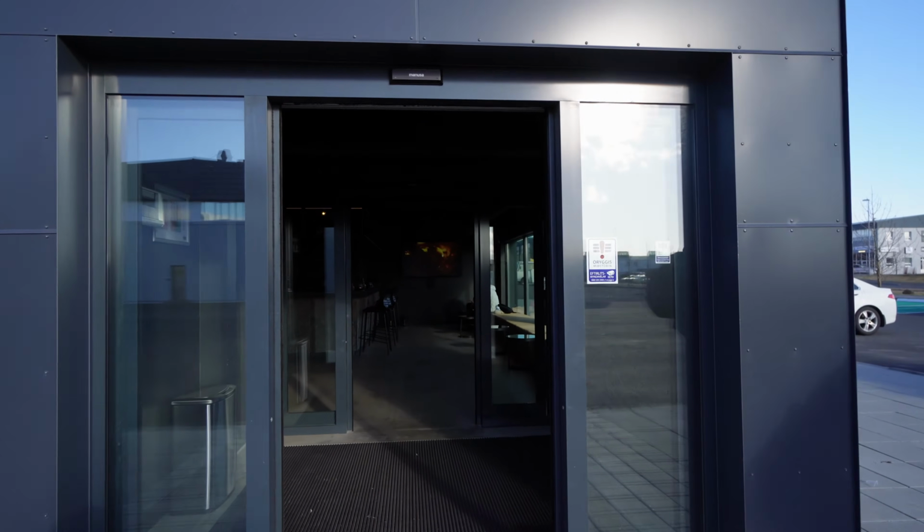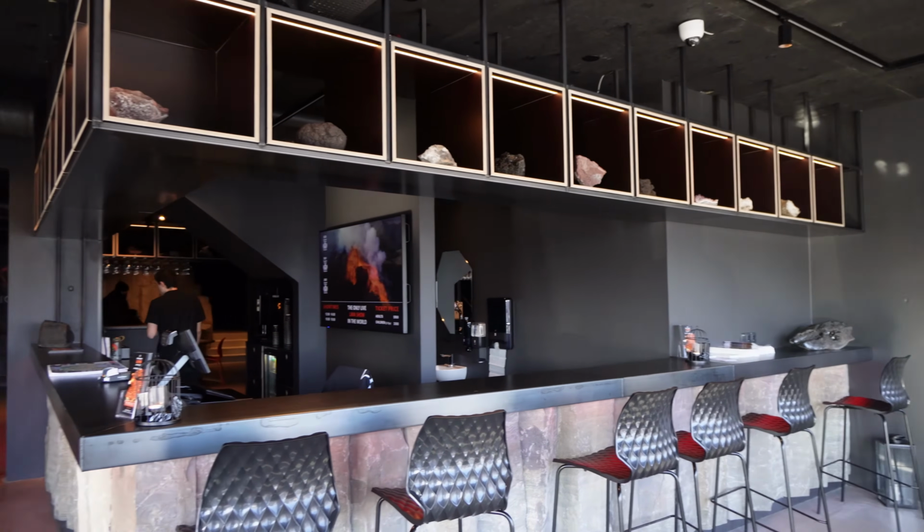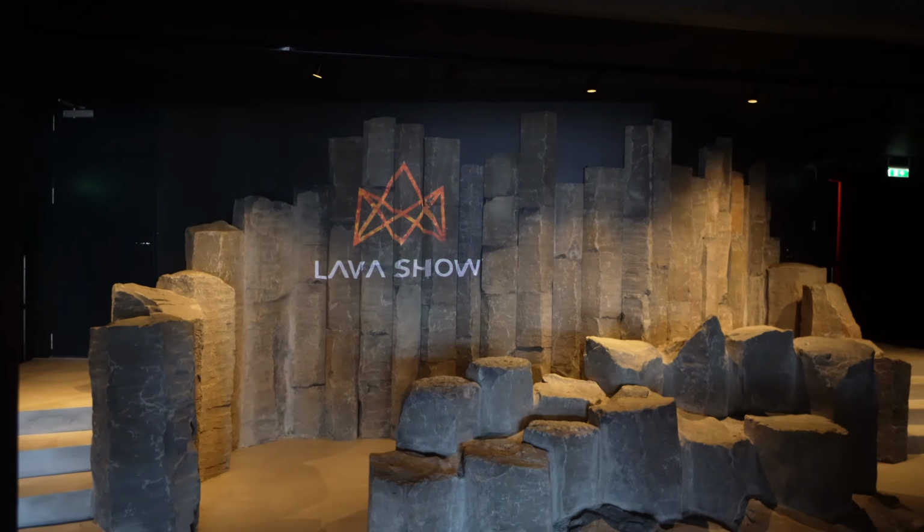The lava show was our next stop. The location in Reykjavik has opened very recently, but has been running in Vik for quite a few years. We didn't expect a volcano to erupt while we were there, so this seemed like a good backup plan.